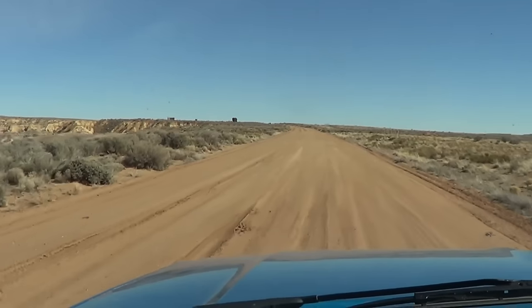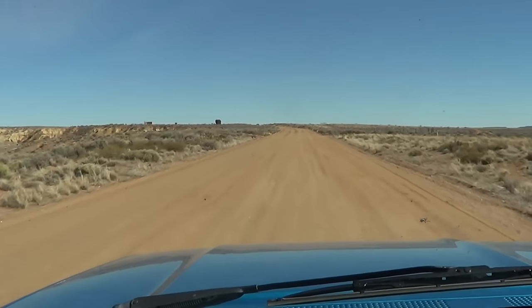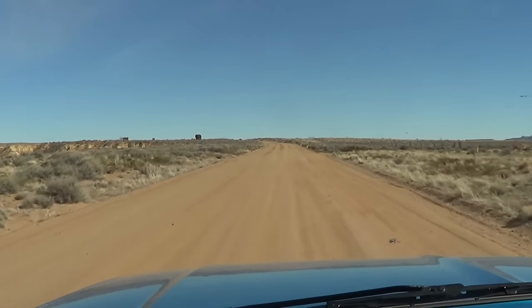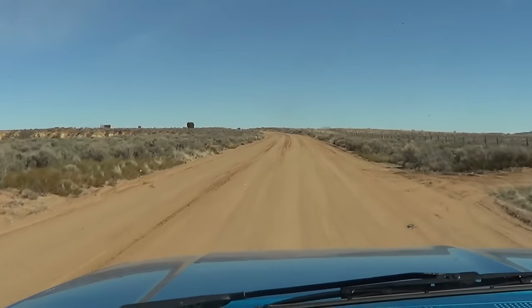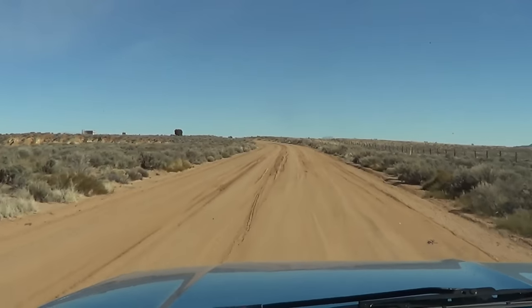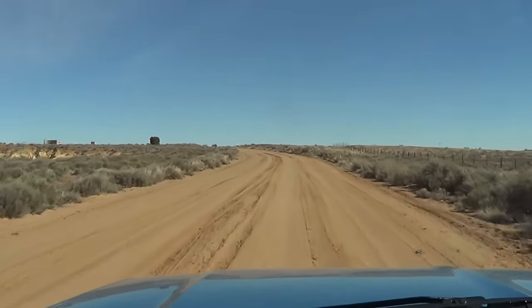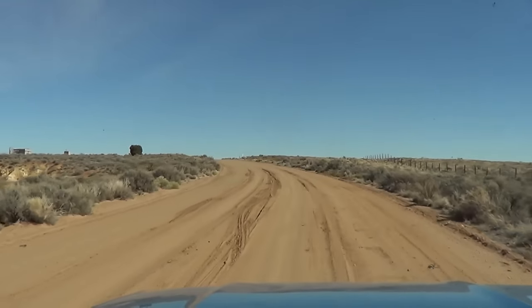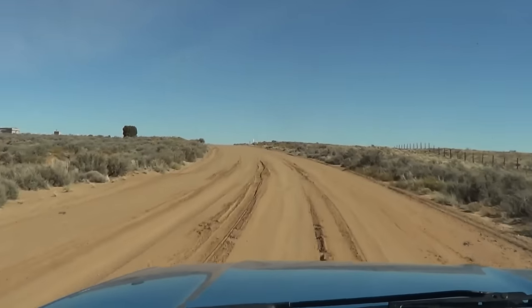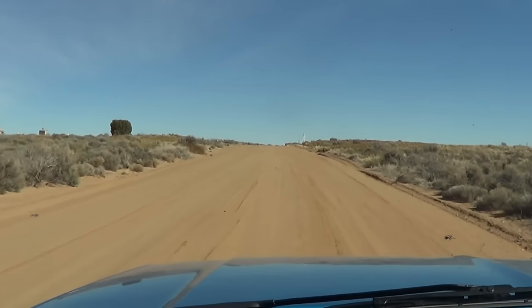So the road is pretty smooth going in, other than it's quite rutted. I guess when it rains, the ground gets soft and the tires sink. It's almost like driving on snow and ice when it gets rutted. You just have to take your time, but there's no washboard at all. I'm pretty sure you wouldn't want to be here if there was rainy weather in the forecast, but once it's dry, it's pretty good.